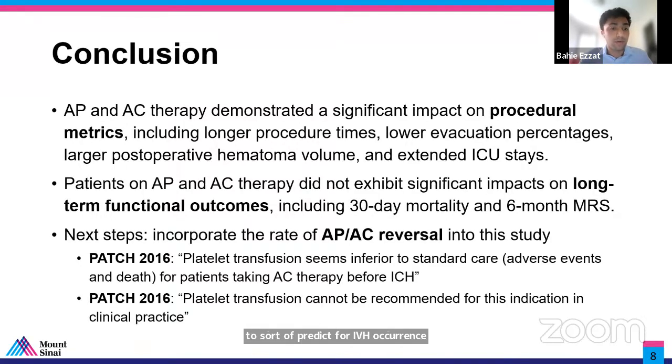And here we present our conclusions. Antithrombotic therapies demonstrated a significant impact on procedural metrics. These included longer procedural times, lower evacuation percentages, larger postoperative hematoma volumes, and extended ICU stays. But in terms of long-term functional outcomes, as in the 30-day mortality and 6-month mRS score, these patients did not have significant impacts on these outcomes.